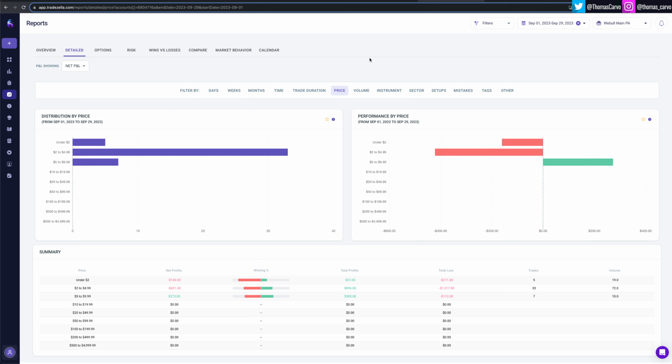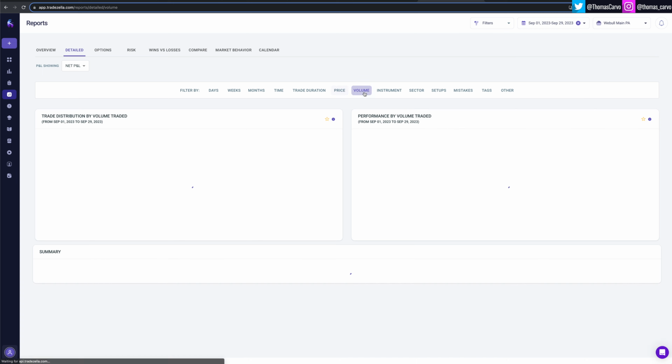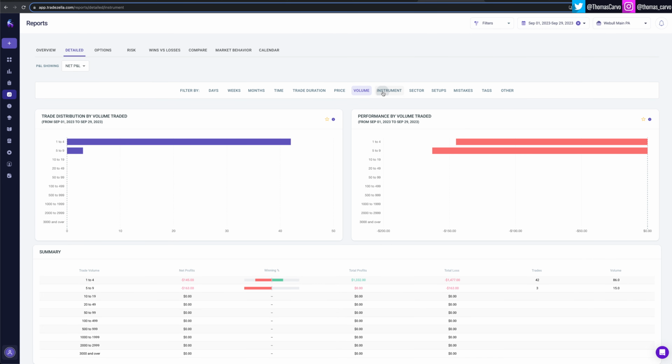I try to avoid that, right? Play contracts that have a little more value, that are a bit higher in price. I don't know exactly what it is. Is it just the volatility? I think it might have to do with it. Volume, not really a deal.